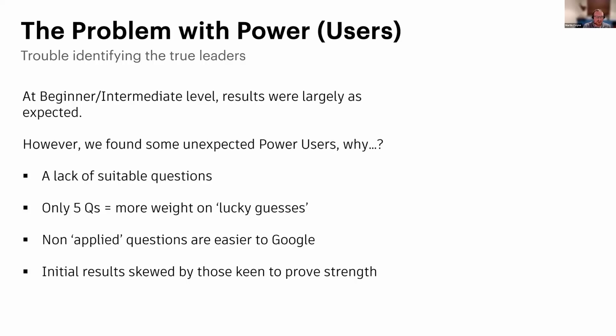A couple of our lessons learned here. One of the things was we actually found there's a lack of suitable questions in Knowledge Smart. There's a load of good questions on Dynamo, but not many others. So it gave us a much more limited pool to choose from. And with only 5 questions, and a few of them being true/false, it gave a bit more weight to lucky guesses. Like, can you do this in Dynamo? Yes, no. You had a 50-50 chance of getting that one right.